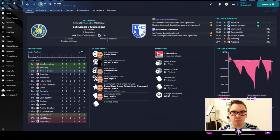But hopefully, this 4-2-3-1 continues a resurgence of form here at Lokomotive Leipzig. And you certainly hope so in our first game of today's episode as we take on bottom-placed Magdeburg.